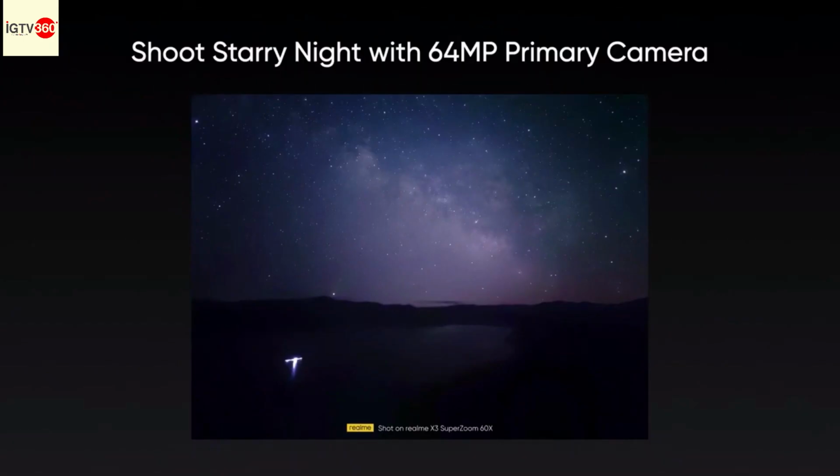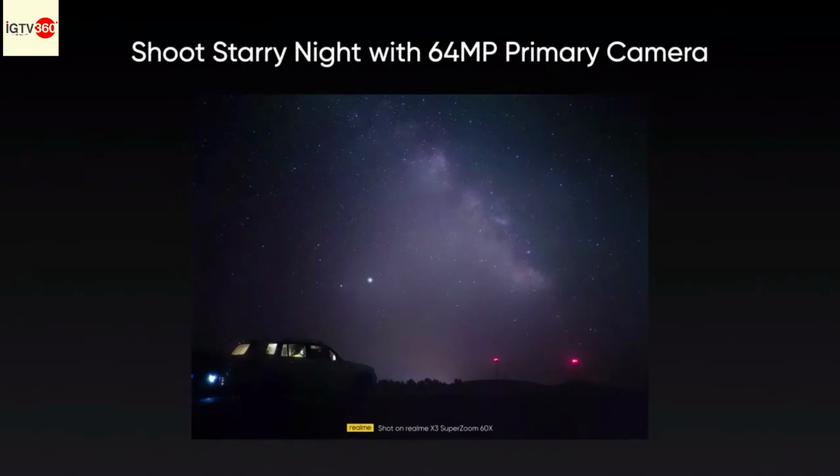This particular photo is shot with a 64-megapixel primary camera. Can you see how the stars and the Milky Way are perfectly reproduced from the dark sky? In fact, they look much brighter than what a human eye can see. And just take a look at the ground too. You can clearly see the lake there. The next photo is a starry shot with a car, thanks to the wide angle of the primary camera that can cover both the starry sky and elements on the ground, while keeping them well balanced together.